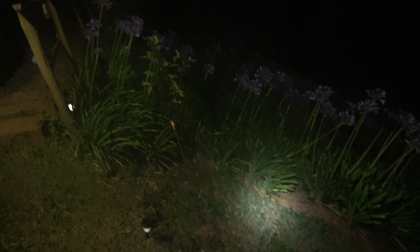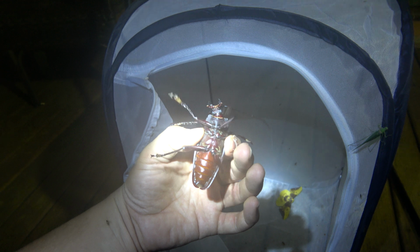Oh my god, another Eacles, guys. Oh my god, that's a species I haven't seen yet. Please land here. Please, please. It landed over there, guys. I'm gonna put the giant beetle back now, yeah?